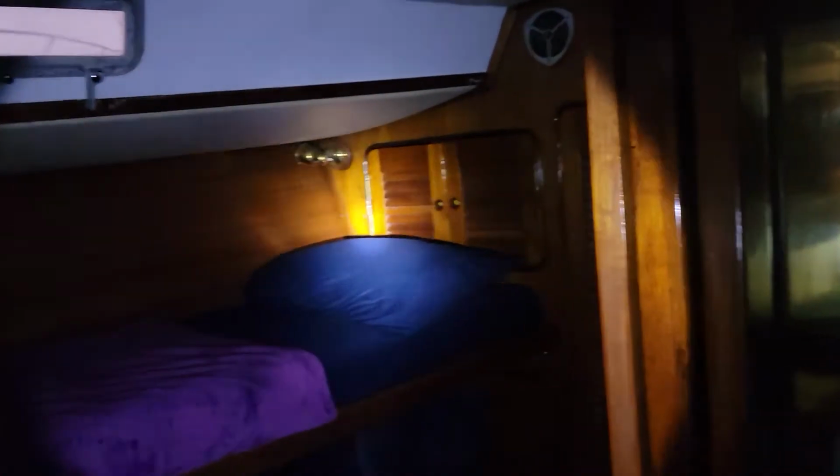In the V-berth up there, they have their own head with its own little shower. Oh, here's my flashlight. Let me get this over here. Wow. That's a beauty.